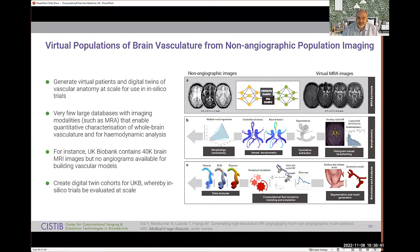population imaging resources like UK Biobank are great, but the problem with population imaging studies is that most of them are based on volunteers, and therefore none of the imaging techniques are invasive or use contrast. So for instance, in UK Biobank, you have T1, T2, and proton density brain imaging, but you don't have any angiographic imaging. So we've been working on the problem of, can we actually, based on imaging like the one in population imaging studies, derive angiographic data like the one we would like to achieve?